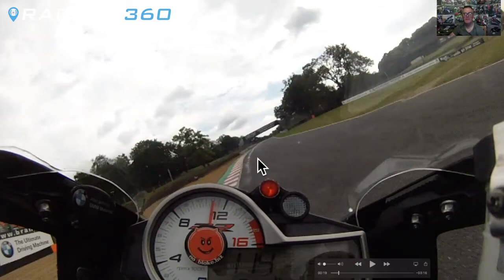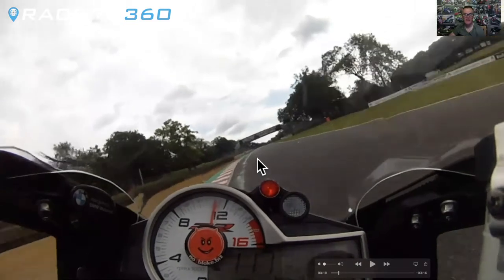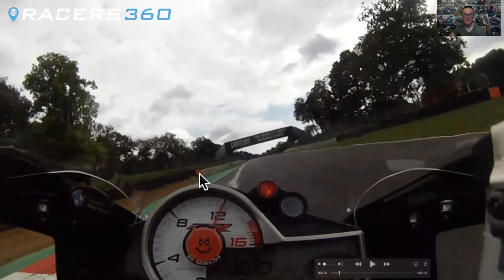But first of all, we're looking for our braking reference. And our braking reference coming up the hill here is the end of the Armco barrier and this orange section of Armco just here.